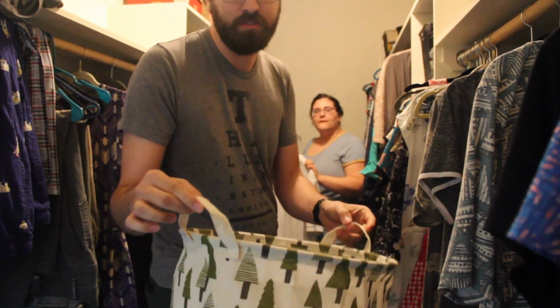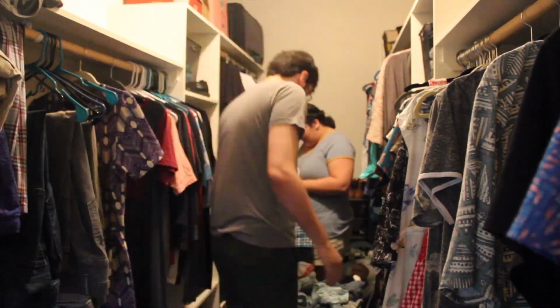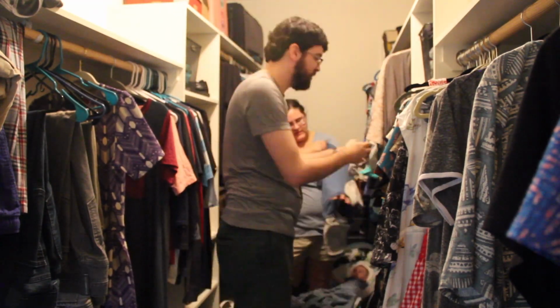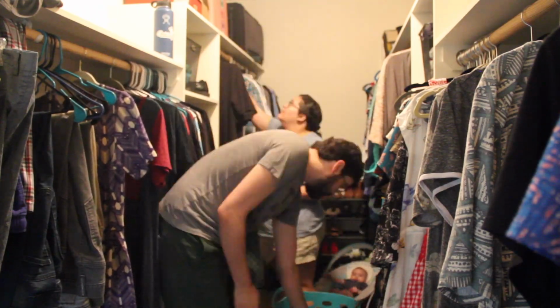This is for Isaac's clothes. So the first thing we had to do was actually fold our laundry and get it all hung up. And yes, we do wash our clothes with Isaac's. We just use a gentle detergent.